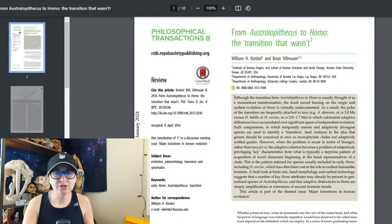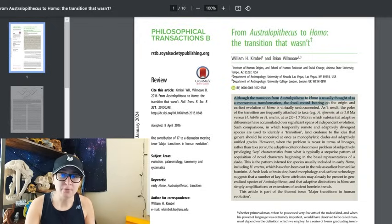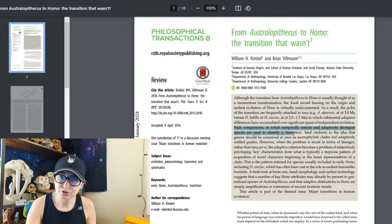So they say, although the transition from Australopithecus to Homo is usually thought of as a momentous transformation, the fossil record bearing on the origin and earliest evolution of Homo is virtually undocumented. As a result, the poles of the transition are frequently attached to taxa, so Australopithecus afarensis versus Homo habilis, in which substantial adaptive differences have accumulated over significant spans of independent evolution. Such comparisons, in which temporally remote and adaptively divergent species are used to identify a transition, lend credence to the idea that genera should be conceived of at once as monophyletic clades and adaptively unified grades.